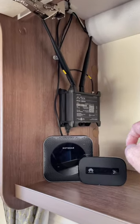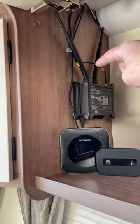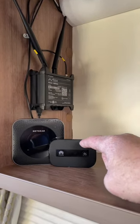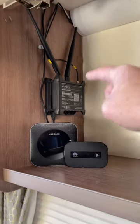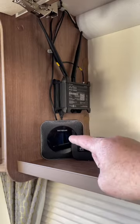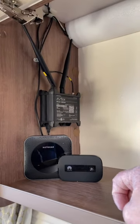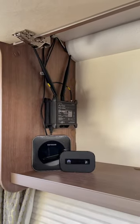I've gone and bought some adapters so I can use the external antenna in the Netgear and the Huawei something or other. So we're going to do a speed test and a comparison, comparing the Avtex, the Netgear M1, and the Huawei something something. And we're going to find out once and for all which of these three routers are the fastest.